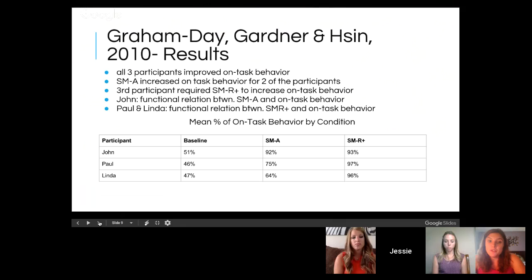So for all 3 of the participants, on-task behavior improved. Self-monitoring alone was effective in increasing the on-task behavior for 2 of the participants. The third required self-monitoring plus reinforcement to increase on-task behavior. So for John, as you can see, there's a functional relation between self-monitoring alone and on-task behavior, because his mean percentage went up from 51% baseline to 92% in the self-monitoring alone.